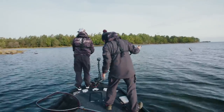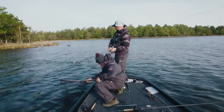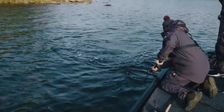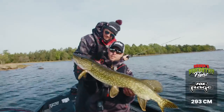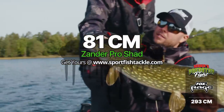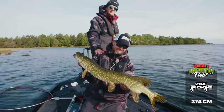Take the net, take the net. I'm ready. Yeah, it's a good fish. I'm here. You must scoop this one. Oh no, you take him. Yeah. Definitely in the shallow. 81 centimeter, now we have 5 pikes. Yeah. And we can just go for bigger. Yeah. Come on, my friend. French kiss, my friend.